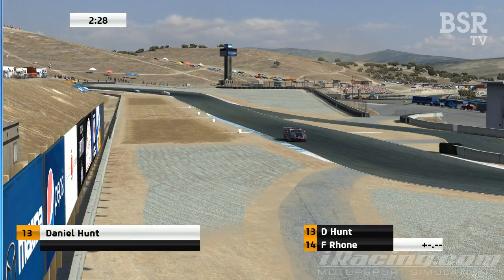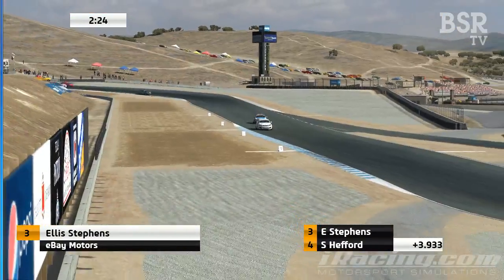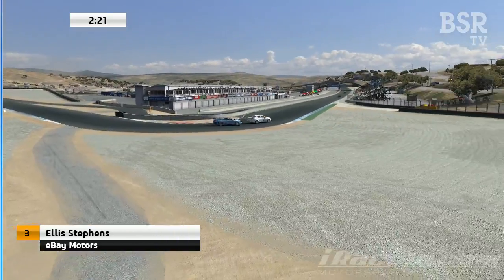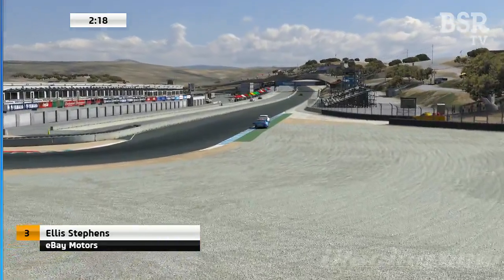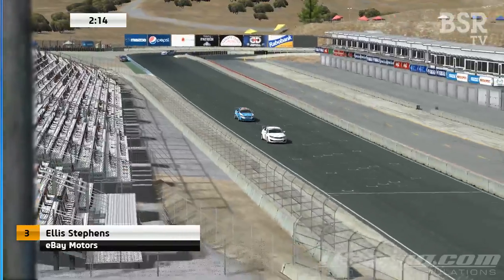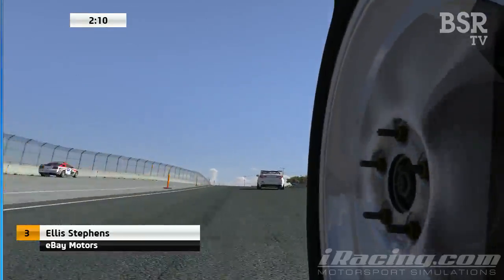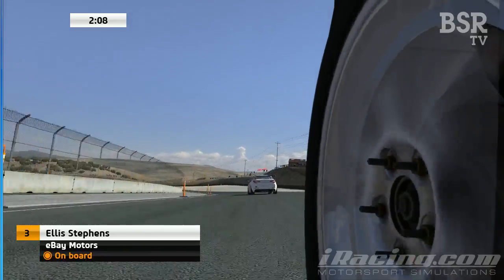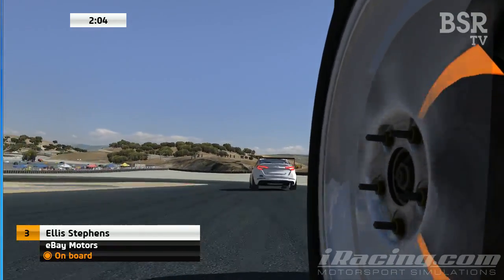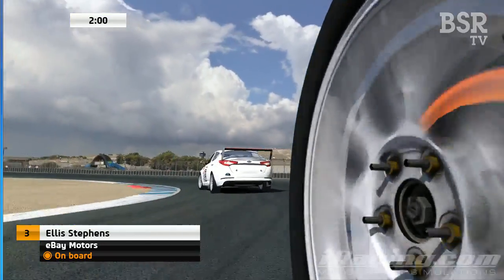Meanwhile, a little bit further down the field, Ellis Stevens is not too far behind Brian Ortiz. Stevens currently in 3rd place, big gap then down the field to Stephen Hefford, who is in 4th. Riding on board with Ellis Stevens. Not in the eBay Motors machine today. The correct livery is not required for this practice session.